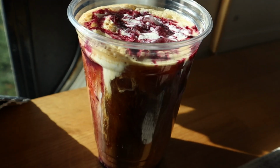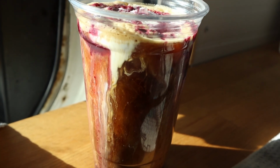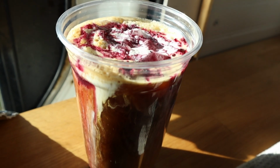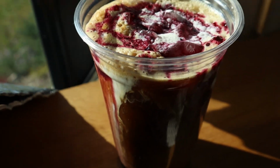Good morning. I had to show you guys this morning's coffee. It's a cold brew with blueberry syrup and heavy cream. It is looking so yummy. Oh my gosh, it looks so good.